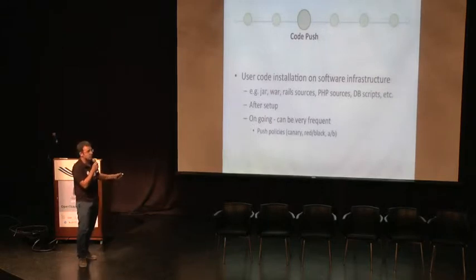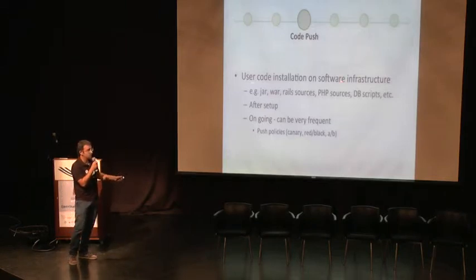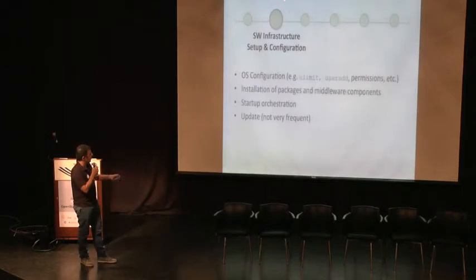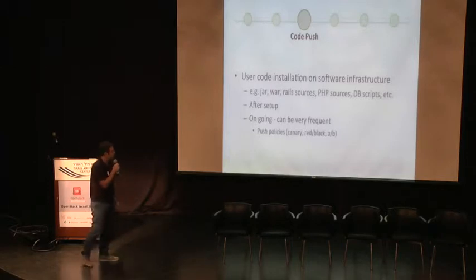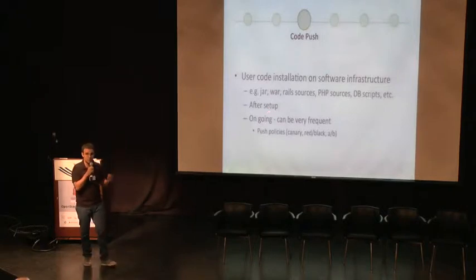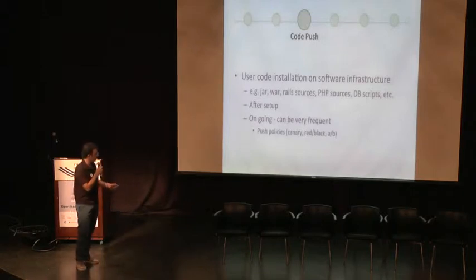So code pushes, this is where continuous delivery processes come in. It's basically taking the user code and installing it on the software infrastructure. Once you're done with this, it's part of the continuum. You need to push the user code, whether it's jars or wars or gems or, I don't know, source files, using scripting languages. And here there's an ongoing process that happens very, very frequently. The more frequently it happens, the more value you probably get out of it. This is pushing the code.